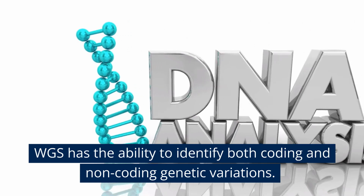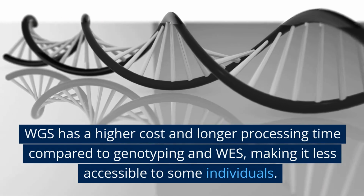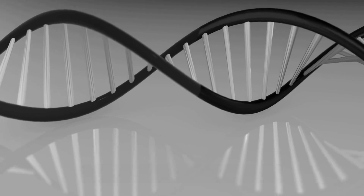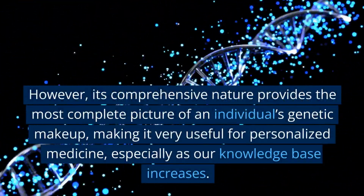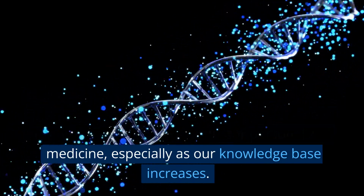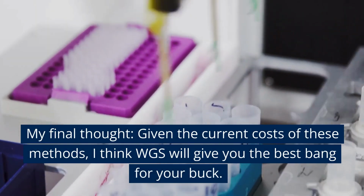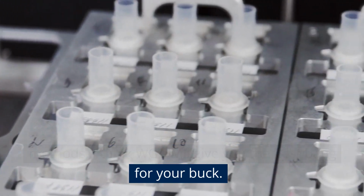WGS has the ability to identify both coding and non-coding genetic variations. WGS has a higher cost and longer processing time compared to genotyping and WES, making it less accessible to some individuals. However, its comprehensive nature provides the most complete picture of an individual's genetic makeup, making it very useful for personalized medicine, especially as our knowledge base increases. My final thought, given the current cost of these methods, I think WGS will give you the best bang for your buck.